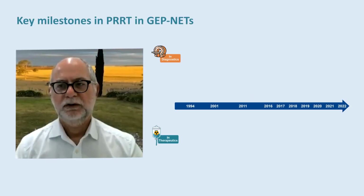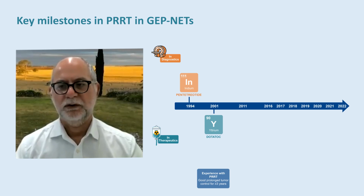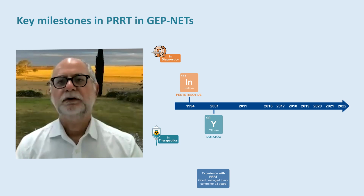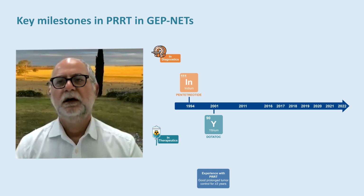And we've been doing PRRT for patients with NETs for the last 20 years or so. And it's also obviously run across all the major NET centers across the world. And we've seen very good prolonged tumor control, whether it's stabilization of disease or a decrease in the size of the tumors for up to 3 or more years in patients with NETs.